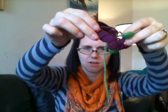The arms are done. Here, I'll just show you. Okay, there's 4 arms here. 2 green, 2 purple. So I just have the 2 green legs to do today, and then I'll be able to finish it all up. I'm not worried about it. It's really not going to take that long.